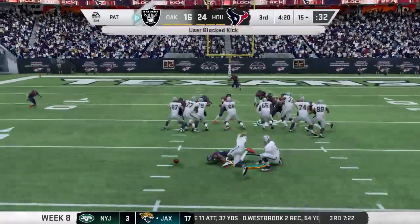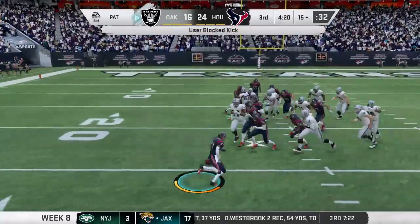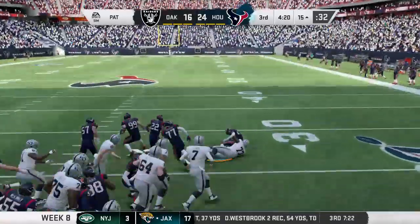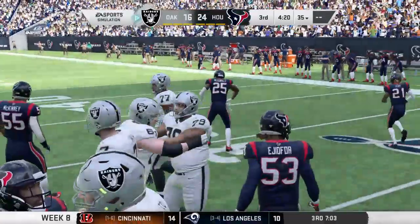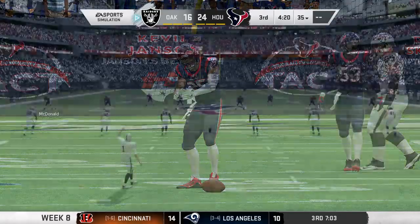And they're able to... And oh, it's blocked. The Texans have got him. But he doesn't get far. They're able to stop him. And after all that, the extra point attempt unsuccessful.